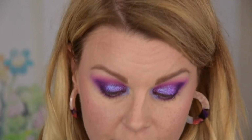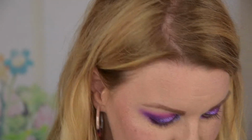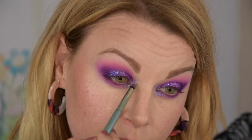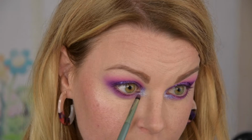Maybe in the very inner part, I am going to take this pearl. It was this very light pink. This is another formula. This is a little more like a regular shimmer. Ooh, look at that. That transformed this blue in some kind of way. I don't know what, but it's stunning.